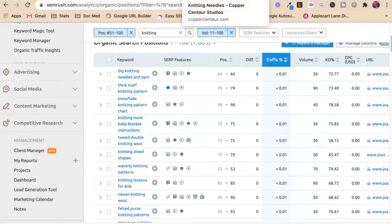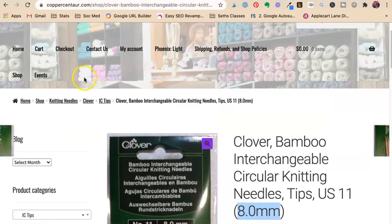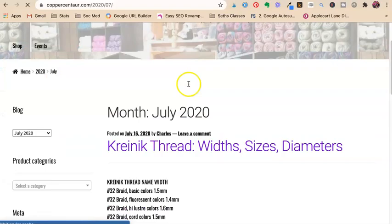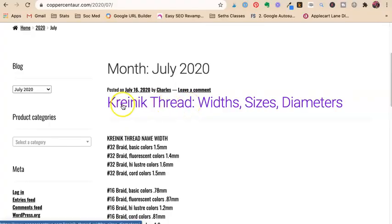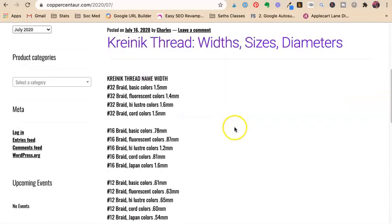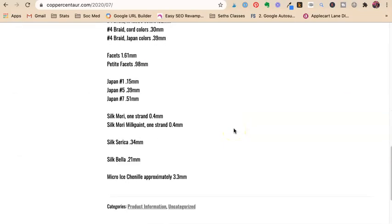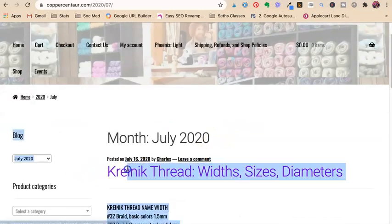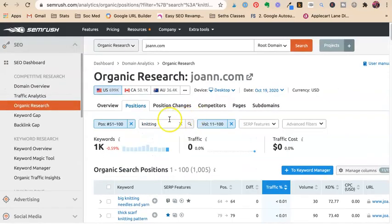Last but not least, and this is going to freak some of you out, and you don't have to do this, but Charles writes blog posts, okay? And his blog posts are terrible. So July 2020, he wrote a blog post about Krynek thread width sizes and diameters. And this is factually correct, I'm sure, but let's see what happens if we said Krynek thread. I haven't done this yet. I did all the rest of them before. But let's do a search in here for, I wonder what would happen if we don't do thread. Let's try that.